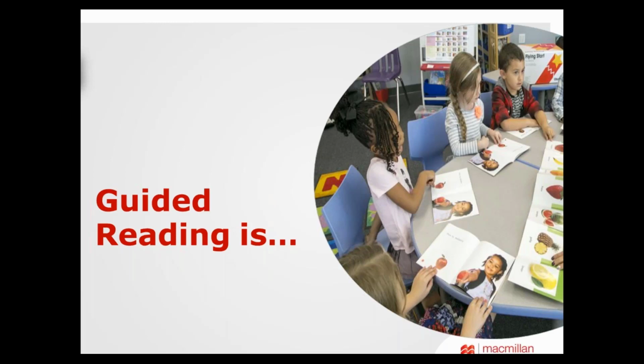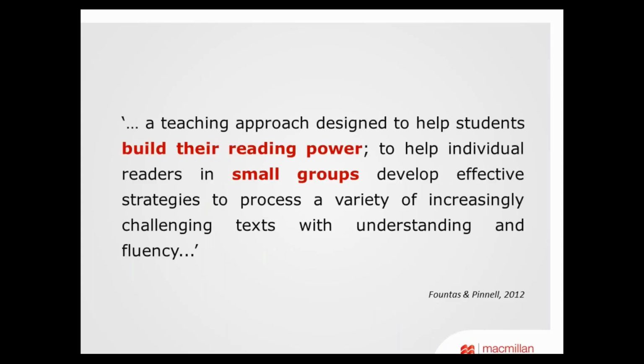Good. I'm going to answer those questions in a minute. So let me give you that definition first, because I see a lot of good things coming out there. Guided reading, and this is a lovely definition from Fountas and Pinnell. This sort of covers it all, I think.